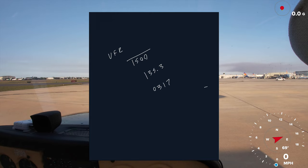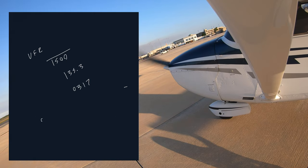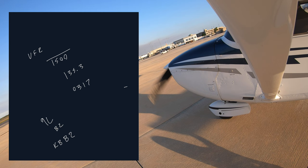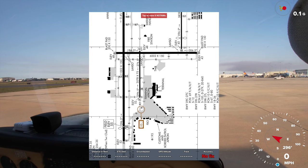Skyhawk 829, are we back correct? Ready for taxi. 829 ready to taxi at spot 5. Skyhawk 829, runway 9 left, Bravo 2 intersection departure, taxi via Kilo, Bravo, Bravo 2. Runway 9 left at Bravo 2, Kilo, Bravo, Bravo 2, 829. I got departure frequency in here for now.